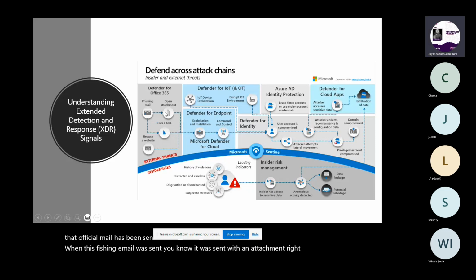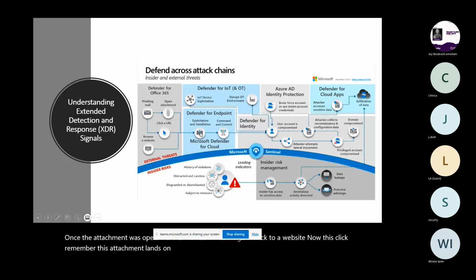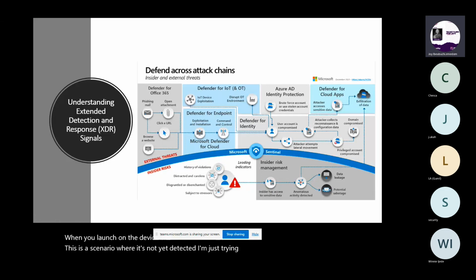And then this attachment, once it was opened, there's a click, and then it goes back to a website. Now, this click, remember, this attachment lands on the device, okay? And so when it lands on the device, this is a scenario where it's not yet detected. I'm just trying to play out where it's not detected before I explain to you how each of the Defender services begins to pick it up.